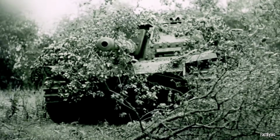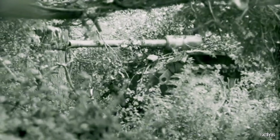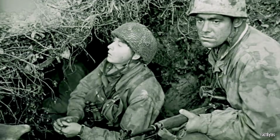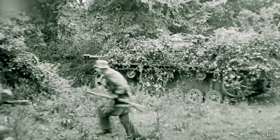But this was not tank warfare as the Germans knew it. Normandy's thick hedgerows, ancient earthen walls covered in dense vegetation, made every field a trap. Visibility was often less than 100 meters. In these close quarters, the StuG 3's low profile and powerful 75mm gun became a deadly advantage.